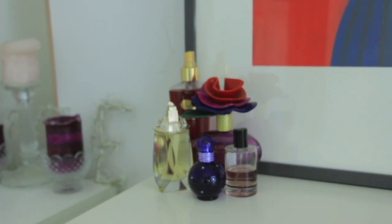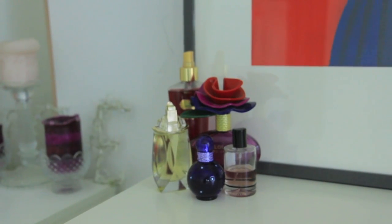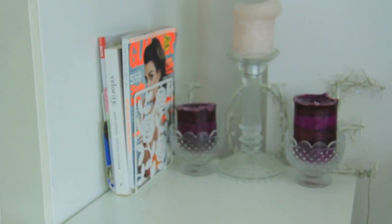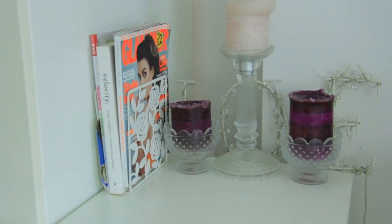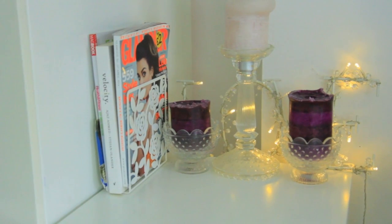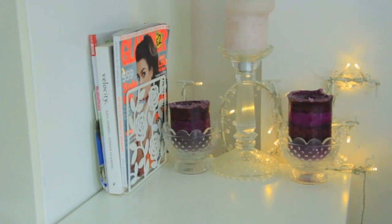And I'm not a perfume girl. If I use my perfume, I just hurry up and use it and I bin it. I don't buy new perfume, only if I get it as a gift. So I just keep a couple of my perfumes right there on this corner. And over here really isn't anything besides really old candles and this really cool thing that I bought from Primark. I'll show you. It's cute, right? And then I have a couple of books and magazines.